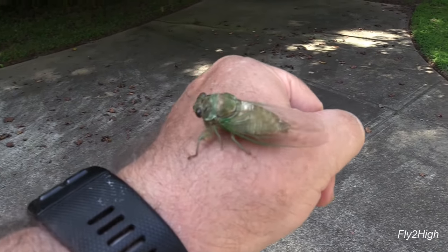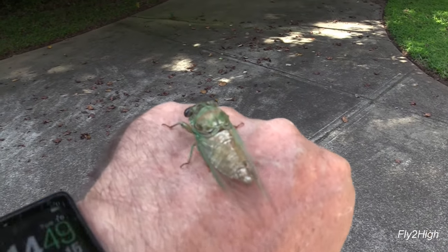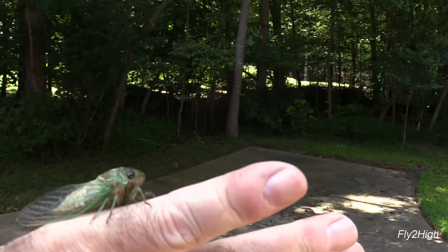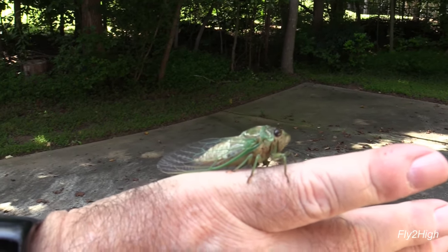Well, take a look at this little fella. I found him emerging from his skin, I guess, this morning, and I videotaped. Let's take a look at him coming into the world.